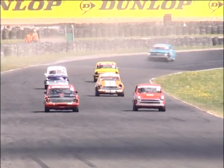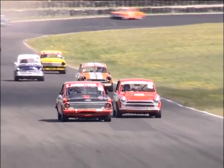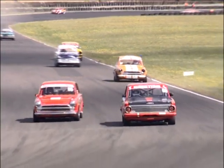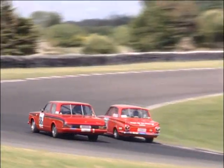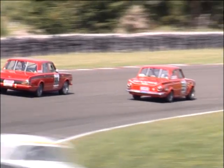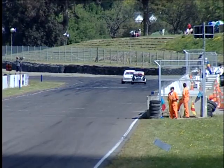Meantime, the rest of the field coming down on the inside. 55, Albie Collier, the Mark 1 Cortina. 88 going through there, Paul Pickerel from Auckland in the AP5 Valiant. Swapping positions as they work their way into Higgins now, then out onto the back straight. Jim Arthur's in behind them in the orange Mark 1 Cortina.